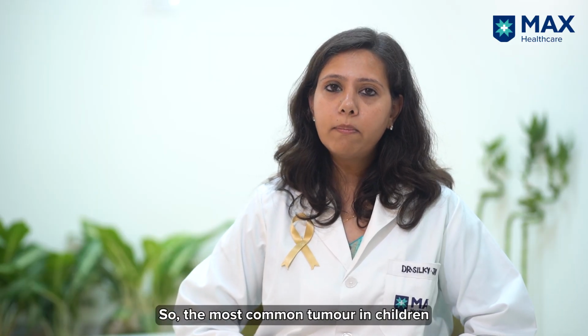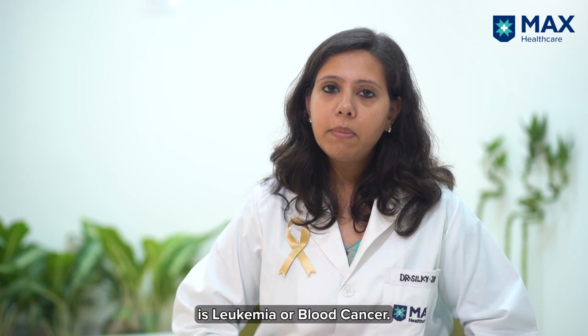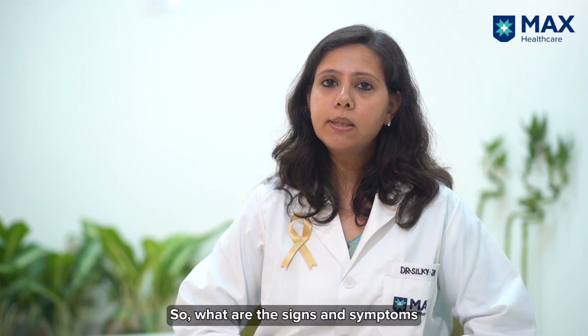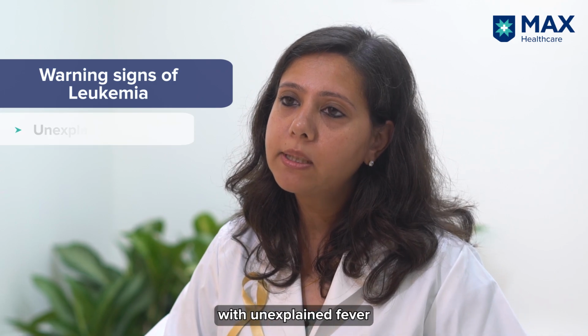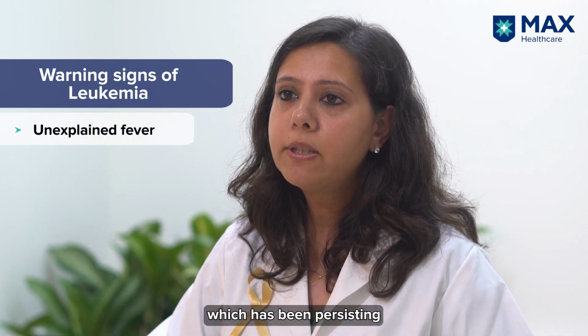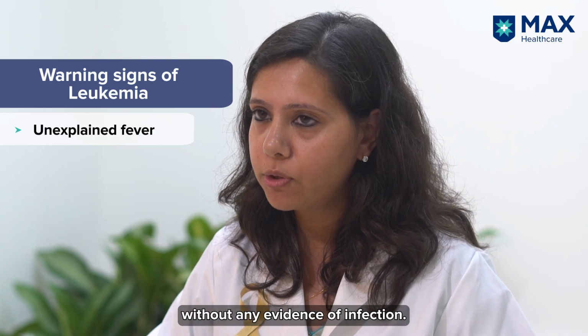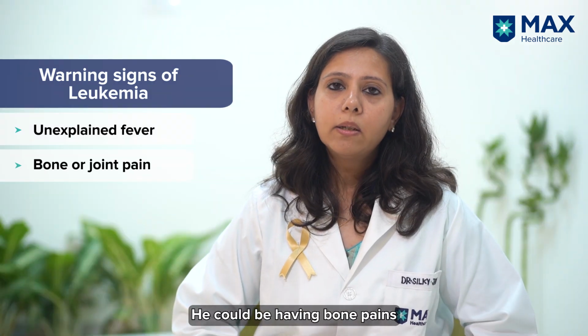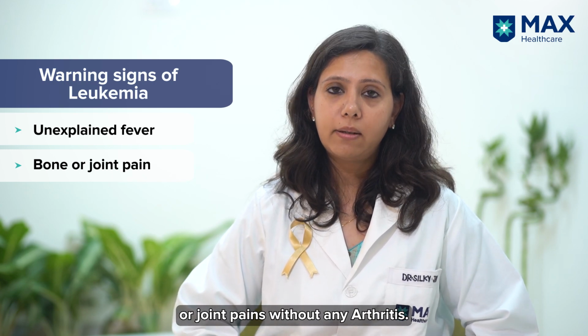The most common cancer in children is leukemia, or blood cancer. So what are the signs and symptoms with which leukemia can present? A child with blood cancer can present with unexplained fever, which has been persisting for a long time without any evidence of infection. He could be having bone pains or joint pains without any arthritis.